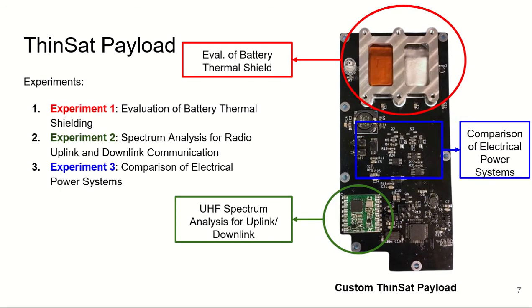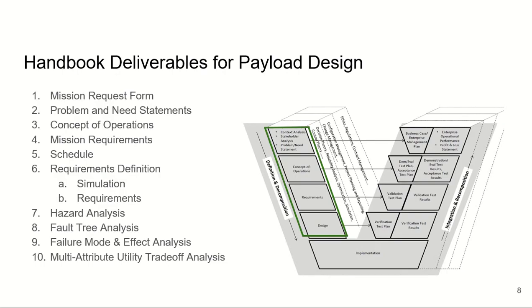Here you see the ThinSat payload that we designed overall with all teams, and it shows each experiment and its space on the payload board. We had to provide handbook deliverables for the payload design for each experiment, ranging from the mission request form, problem and need statements, concept of operations, mission requirements, schedule, requirements definition, hazard analysis, fault tree analysis, failure mode and effect analysis, and our trade-off analysis.